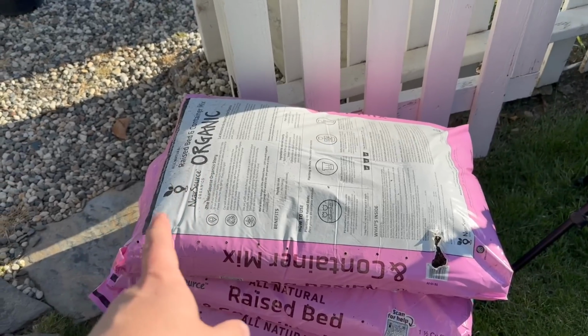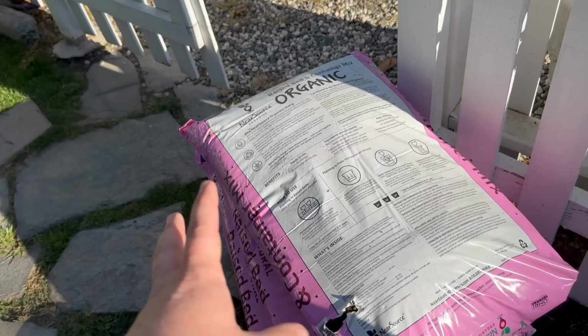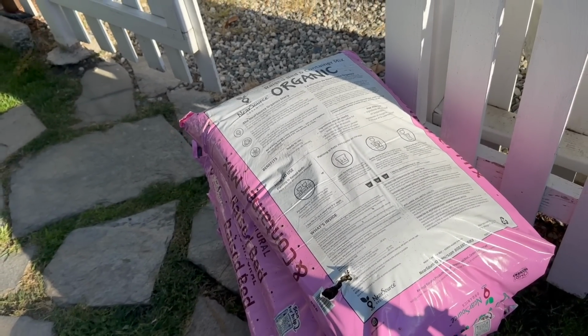And then this is a new soil that I'm trying. This is by a company called Near Source Organics. It's an all organic soil, and it's peat free. And I'm trying to go peat free this year in all my garden soils.